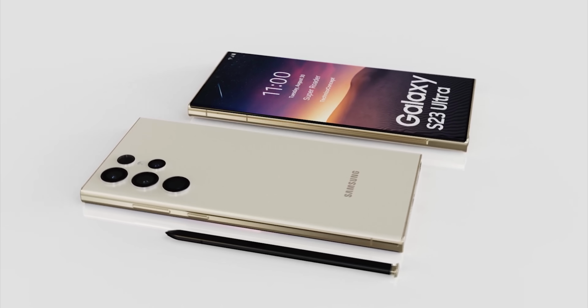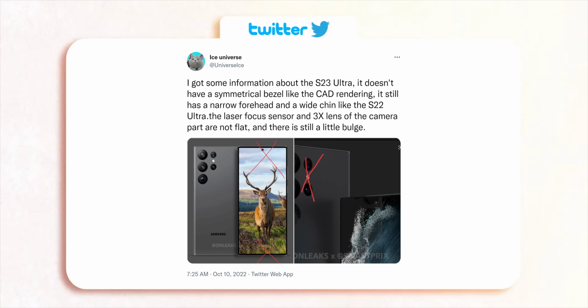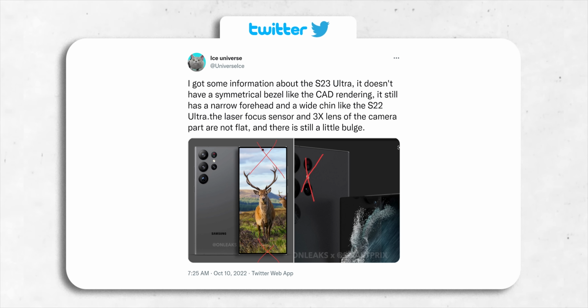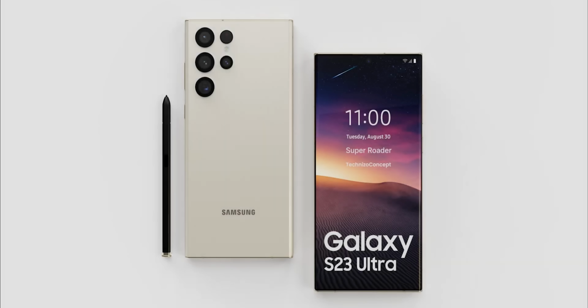And finally, we have some updated information about the design of the S23 Ultra. Ice Universe claims that leaked renders where the telephoto camera and the laser autofocus sensors were flush in the rear panel are not accurate. The sensors will be slightly raised from the back just like the S22 Ultra.